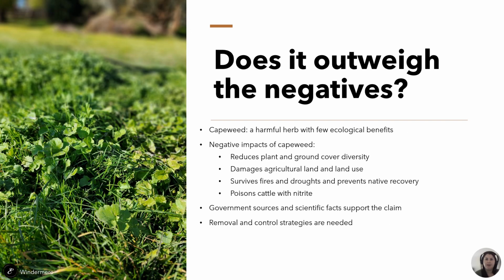The ecological benefits outlined previously do not outweigh the herb's negatives within certain environments. Capeweed harms the environment more than it helps. It invades and reduces plant diversity, affects agricultural productivity, and perseveres in fire due to high seed numbers. When consumed by cattle in large quantities or at high nitrate levels, particularly post-drought, it can lead to nitrate poisoning in cattle, resulting in illness or death. Governments agree that it is a pest and needs to be controlled.